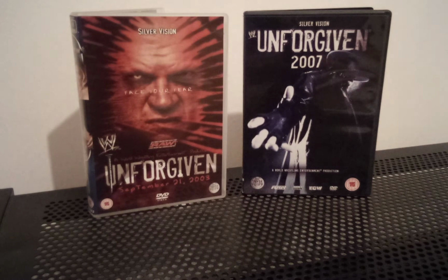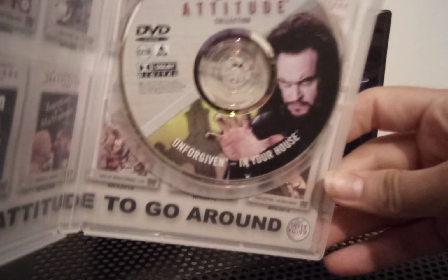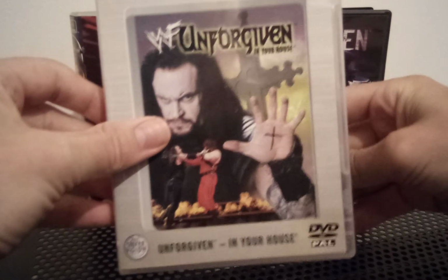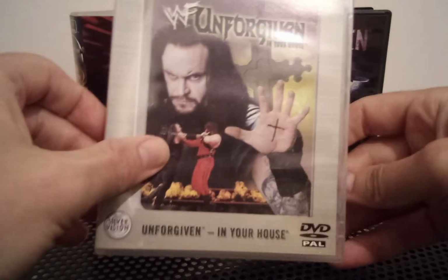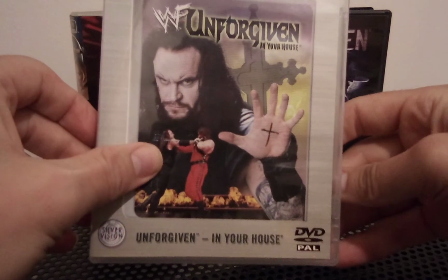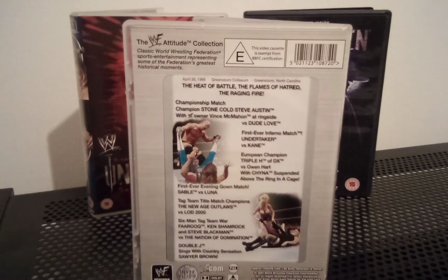I also wanted to point out that Undertaker doesn't have that cross on his hand on the disc, which is very strange, but I thought you guys wanted to see that. But then he's using his left hand on the front and his right hand on the inside, so it's a completely different hand altogether. Anyway, I'm going to shut up now because I'm acting like a right idiot about that.